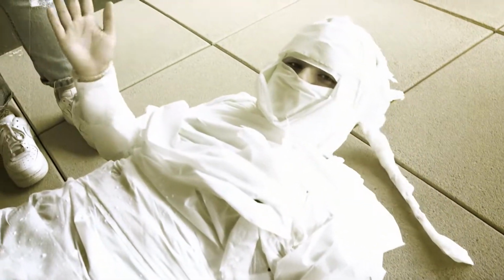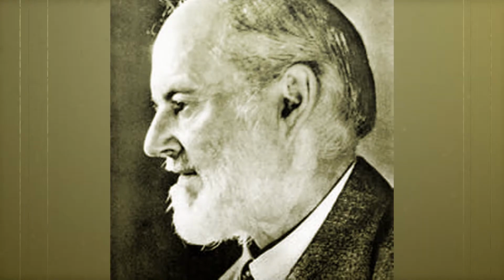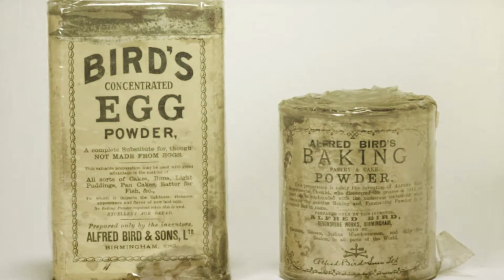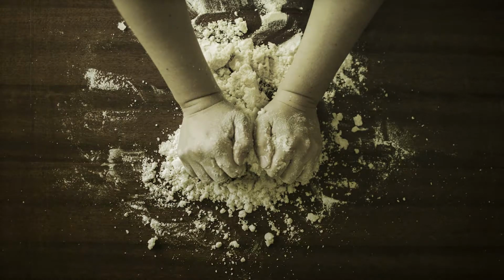Baking soda was first used by the Egyptians as early as 3500 BC. The Egyptians used it as part of the embalming process for mummies. Then in 1843, Alfred Bird, a British chemist, discovered that baking soda could be used in place of yeast in bread products. This worked well for his wife, who was allergic to yeast.